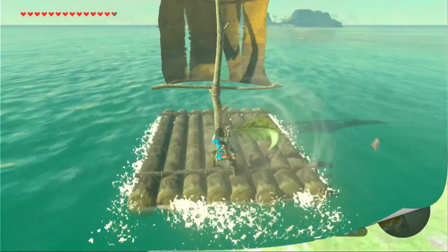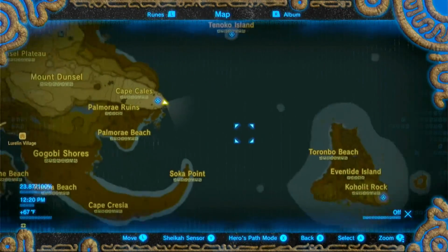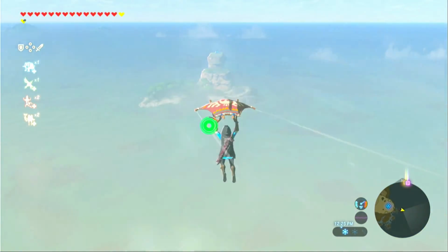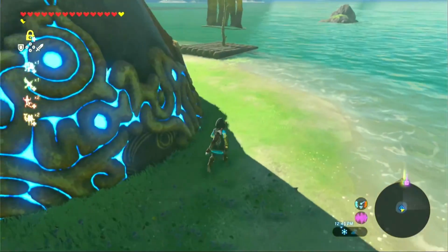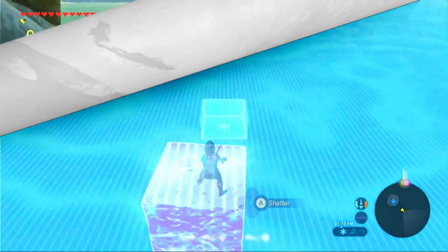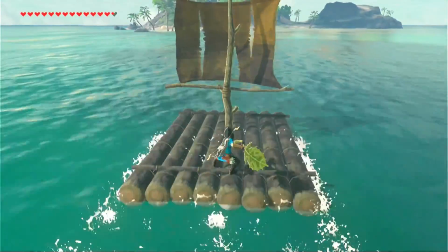This shrine quest starts on Eventide Island, and you can get here either by gliding down from this cliff, but you will need additional stamina beyond the default, or the Chideh Shrine here in the middle of the sea has a raft and a tree that you can potentially get a Korok leaf from. You can even ice pillar all the way if you want to. However you get here is up to you, but before you start the journey here, consider this.